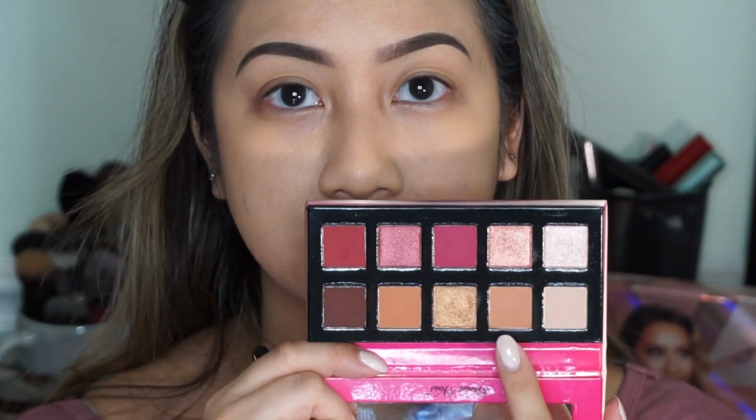So let me zoom you guys in. To get a transition color, I kind of just want to start off with this color right here. Hopefully you guys can see it, it looks like kind of a burnt orange type color. So I want to start off with that, and then I'm gonna dabble into the pinks and the red.